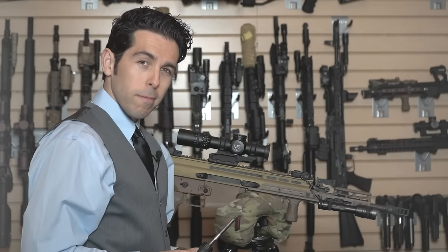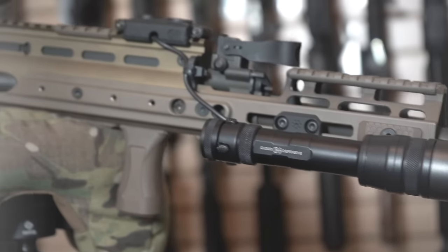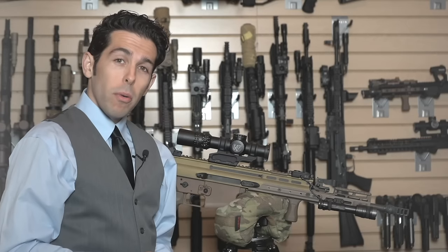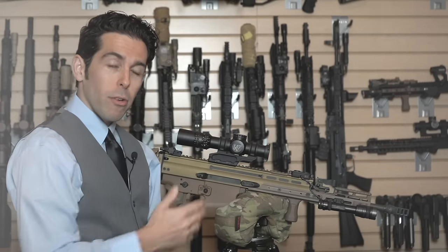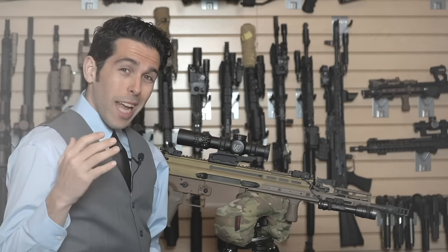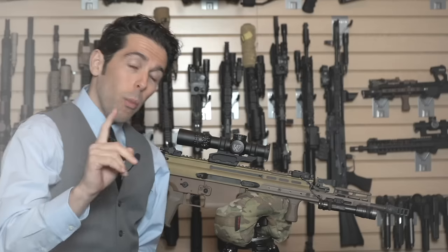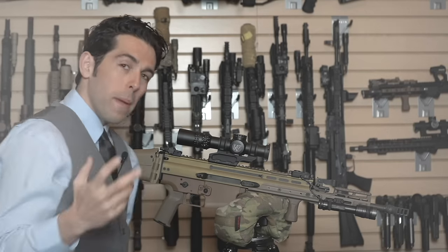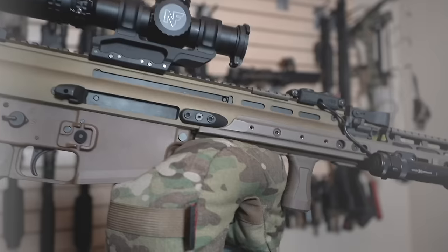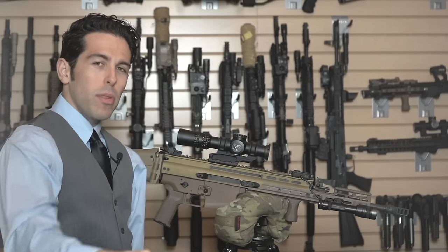Hello there. I'm just here maintaining the 9-hole SCAR so that it's always ready when I need it. But did you know that the first few times we actually took the SCAR out to pattern it for accuracy, we had a very tough time getting any sort of decent results? It wasn't until we determined that some of these screws here that hold the barrel in place had worked themselves loose. But how did we get to that point?